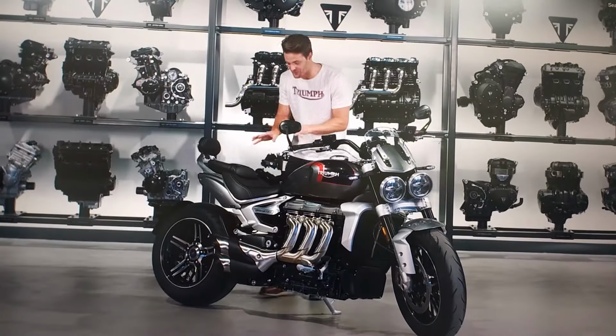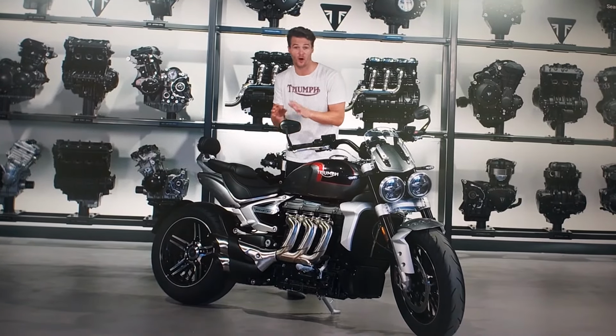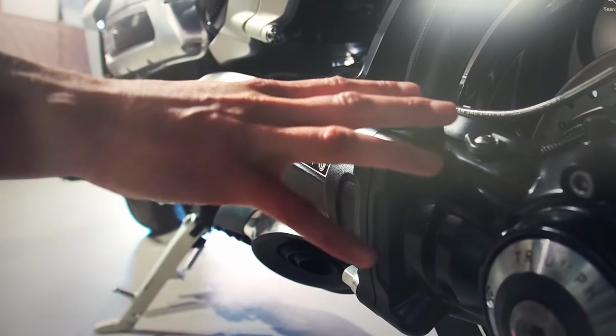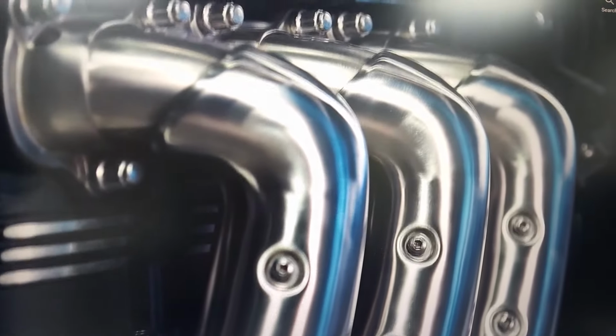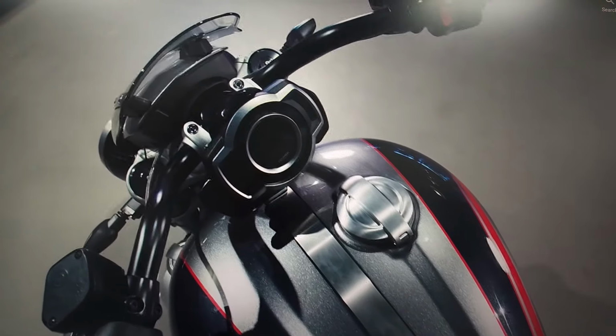Contributing to the Rocket 3's clean, uncluttered styling is this beautifully engineered aluminium single-sided swing arm with offset monoshock suspension. Adding to the clean look and muscular feel even more, you have these internally wired touring style handlebars.